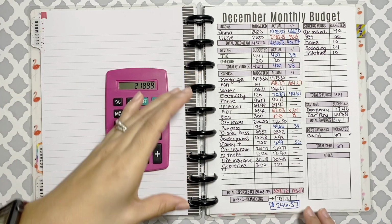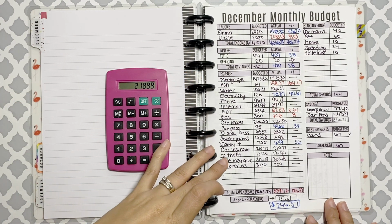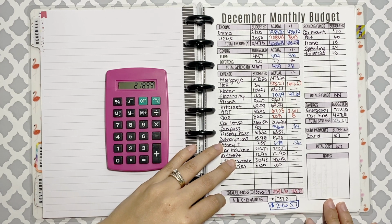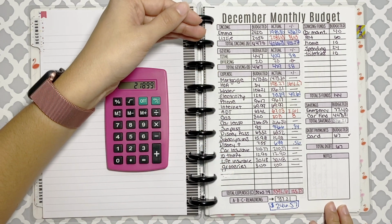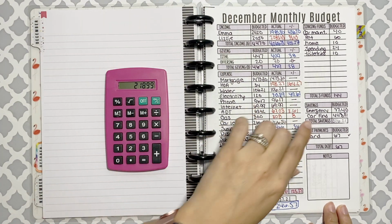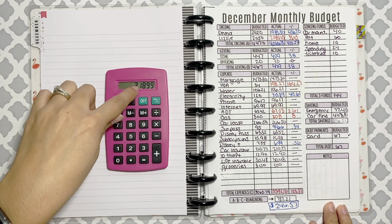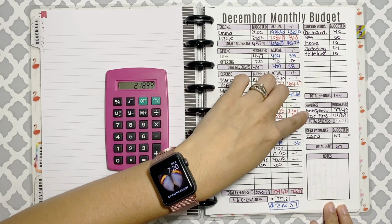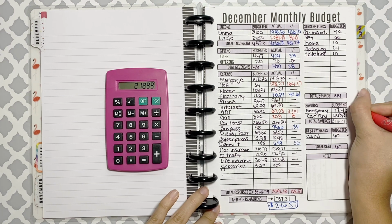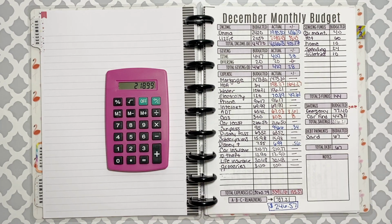We had money already set aside in a car savings account, and it was a little over $2,000. So we no longer had to put money towards saving for our car since we already bought the car. So that's why we are putting it to that $218.99 in the emergency fund. So I'll just make a note up above right here, $218.99 is what I was able to set aside for the emergency.